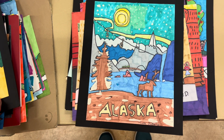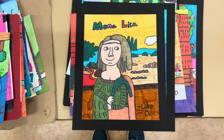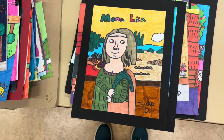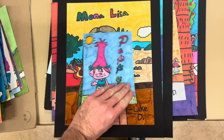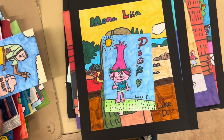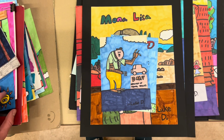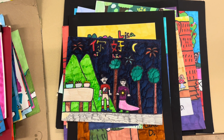And then we have an Alaska drawing. And then next up, we have a drawing of the Mona Lisa, and this is another one of my favorite drawings I've done based on a real artwork. Then we have Poppy from Trolls. We have Flash from Zootopia. And then this was a little Chinese drawing I did.